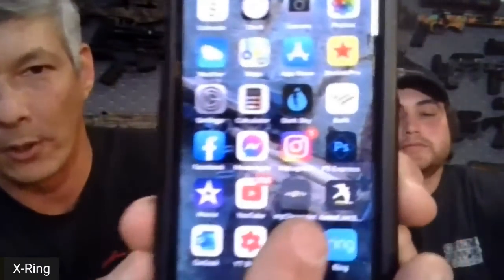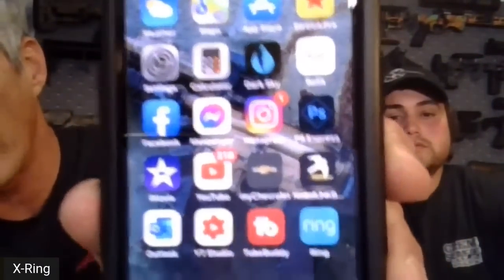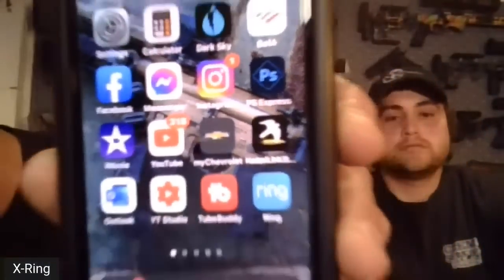So there's an app you're going to want to download because it will make your life a lot easier, and it will look like the little bird or the Kestrel that you see right there. It's black with a bird on it. You guys can see it.